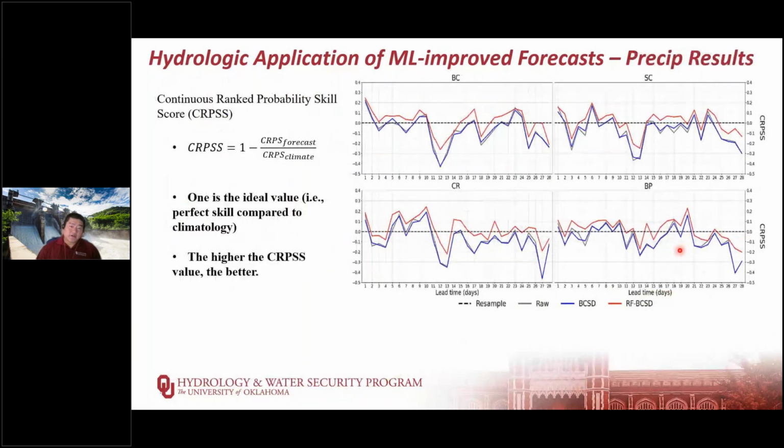And also we evaluated the precipitation results, and we observe very similar things. And our approach, in this case, shows a higher skill score than most of the traditional approach, BCSD, and also the raw forecast. So this is the precipitation result, and we want the red line as high as possible. And so here we demonstrate that our AI corrected approach is much better than the traditional way.